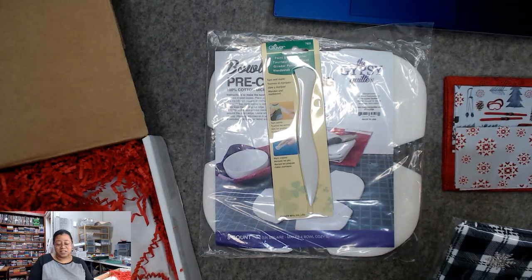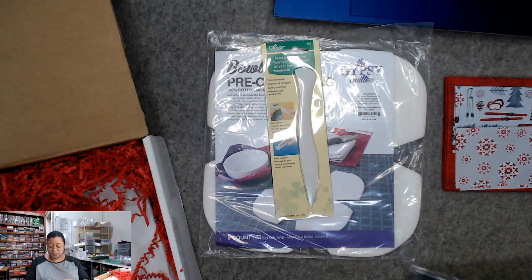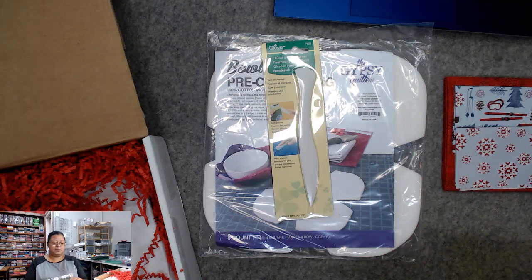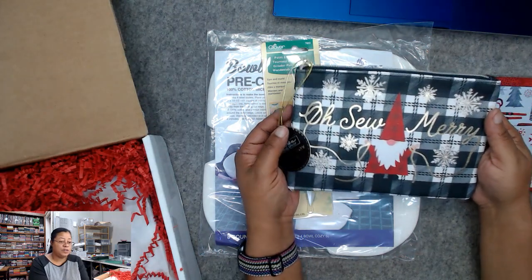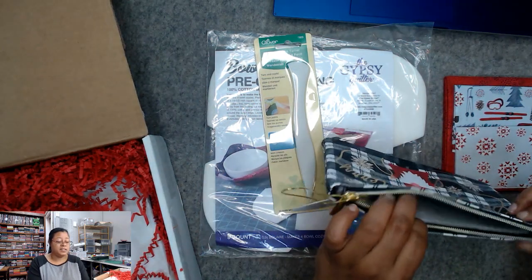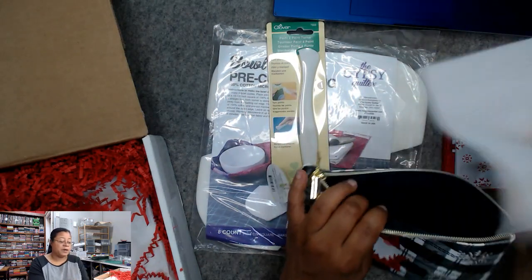And this is a Sewing Notions bag. I can't even open it. There we go. This is cute. It's got some heft to it. It's got some thickness to it, so it's not thin. And it says, "Oh So Merry," and it's a cute gnome. And it's on both sides. Nice zipper. Lined on the inside. Of course, I'm going to take this foam out. This is cute.